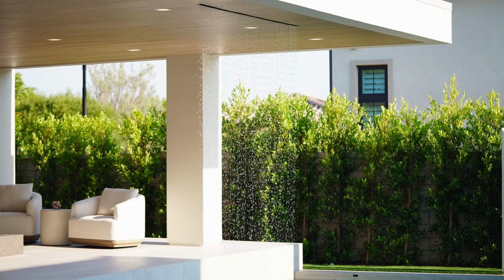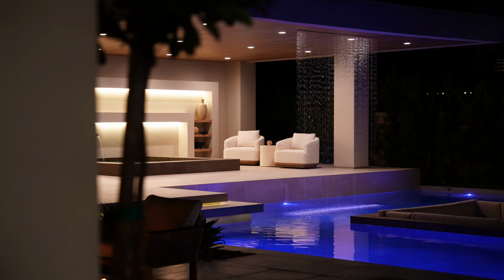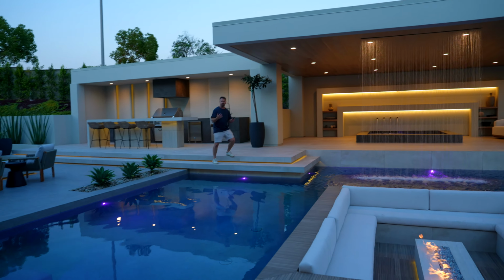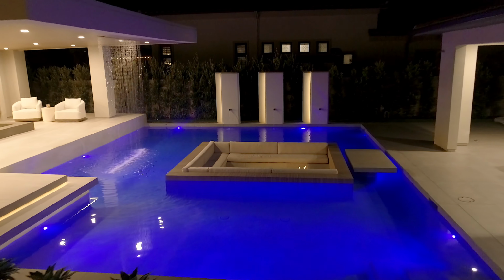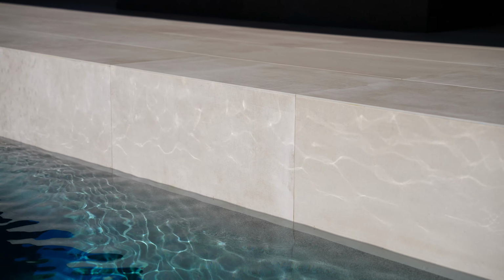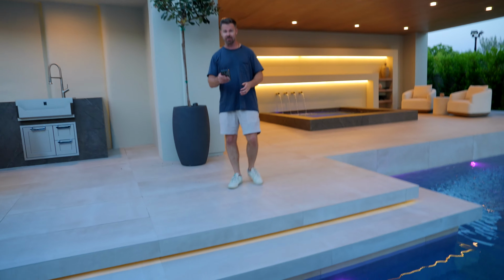There's something so magnificent about this focal feature, it almost makes me want to jump in. The fire, this rain curtain. I'm gonna step away because it's so loud, but I just wanted to show you this feature, and I'll turn it off so I can show you the rest of the spa behind it. But it's something that's so mesmerizing and beautiful, having water fall right between the sunken seating area and the spa. It's a really, really special location. It's one of the main things that makes this yard special. Let me turn it off.